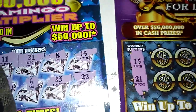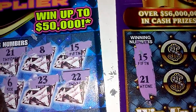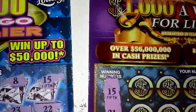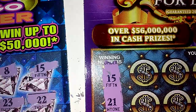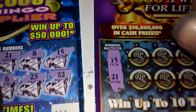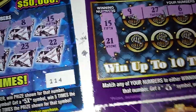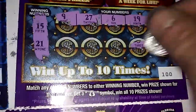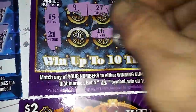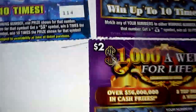All right, so now the next two up, we have $1,000 a Week for Life, $2 Florida Lottery ticket. We're looking for any of our matching numbers of 15 and 21 on this one, or we get a money bag and we win all 10 prizes. 9, 27, 6, 19, 23, 24, 3, 8, 16, 14. Looks like that one is a loser as well.